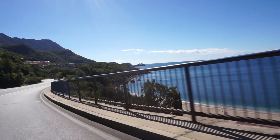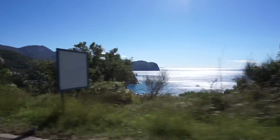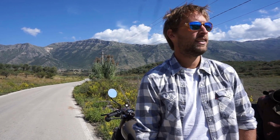A few days later, we left Montenegro and headed down the coast into Albania. Albania. This is an interesting place that I have not quite wrapped my head around in the 24 hours we've been here. So Montenegro isn't exactly flush with cash, but the moment you cross the border into Albania, it's different.